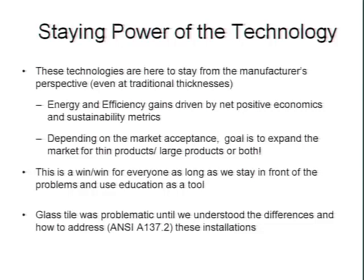And it's a win-win as long as we stay in front of the problems, we look at the issues that are there with the products, and we use education as a tool. And it's really the same thing that would happen with glass. When we first started to see glass come into the marketplace, we didn't know what it was, we needed to define what the products were, but when we started to educate ourselves about how to install glass, what the differences were, we really saw it expand into the marketplace and people start to embrace it as a new thing.